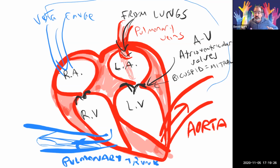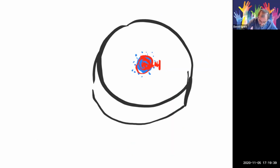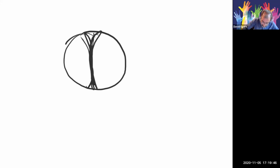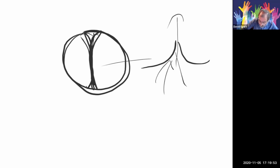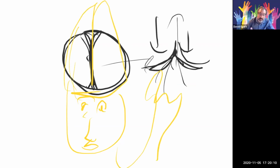Bicuspid means it has two flaps, so it's kind of like saloon doors. So it's got these two flaps. If I was looking at it from the top, they can go in, so you can go down through this way, but if you try to go back this way, they slam shut. So it's a one-way valve. Bicuspid means it has two flaps. Mitral, it looks like a bishop's hat. That's why it's called a mitral valve, because it looks like a bishop's mitre, the hat a bishop would wear.